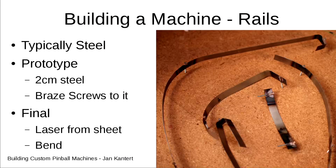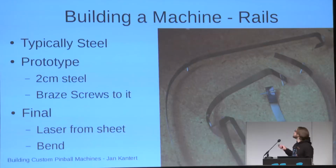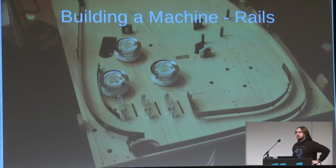So at the edge of the playfield there are those rails, because if you shoot the orbit, the ball should slide around and not just go to the top and fall down. So those are typically made of steel, and we initially just got 2mm steel band from Amazon. It was pretty cheap, and then we brazed screws to it. That's what you can see here. Doesn't look pretty, but it worked for a long time. And later we lasered them. We'll show you in a minute. This is when we mounted these handmade prototype rails, and we had them for quite some time. They worked pretty well.